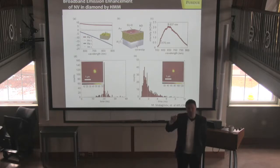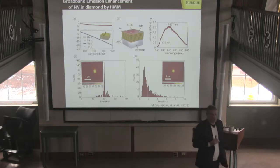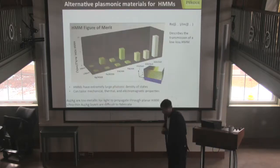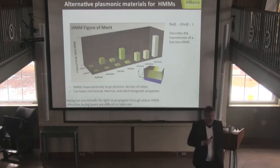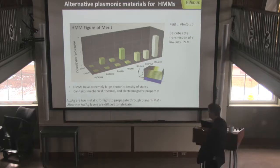And another thing, I told you already that the density of states goes like 1/d cubed. And so the thinner the layer, the higher the density of states. So we really would like to make them thinner. So gold actually is certainly not the best material in terms of this, to use for hyperbolic materials. This is actually a plot which demonstrates this.